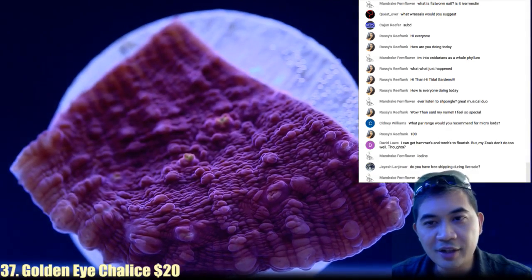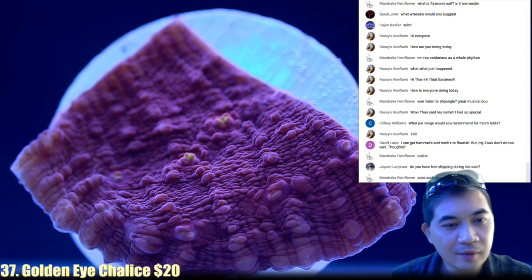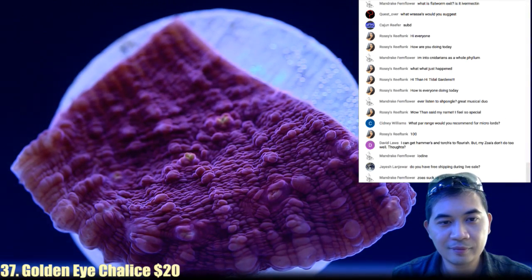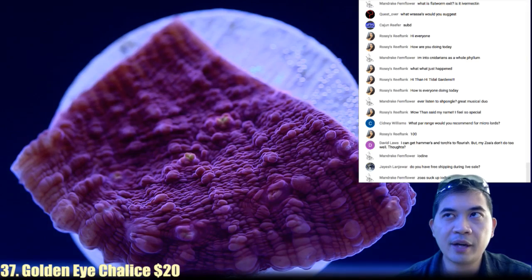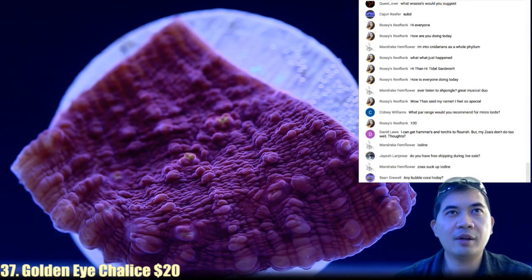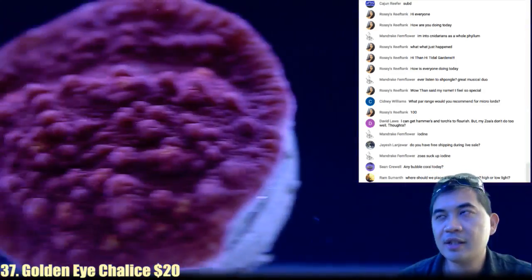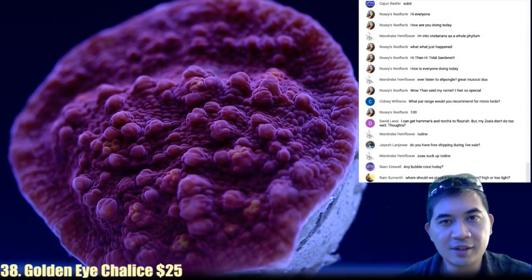So this is that golden eye chalice that I mentioned a little bit earlier. You can barely see the little yellow eyes. I wonder if the coloration is as much influenced by the temperature that we're having here as anything else, because lately, I mentioned earlier in the show, we've been hit with a heat wave of about 10 days of mid 80s, low 90s. And that's no fun to have to deal with. A lot of our tanks were hovering in the 81, 82 degree range, and that's, needless to say, less than ideal.